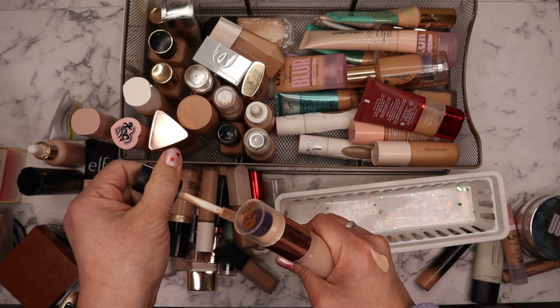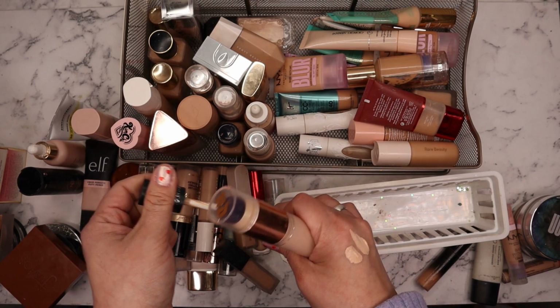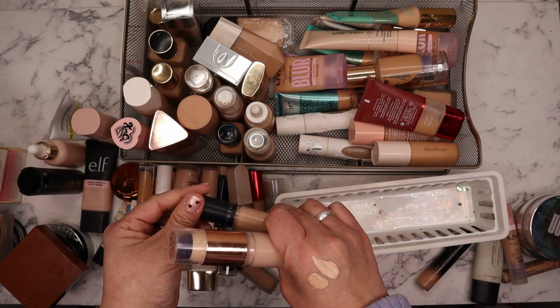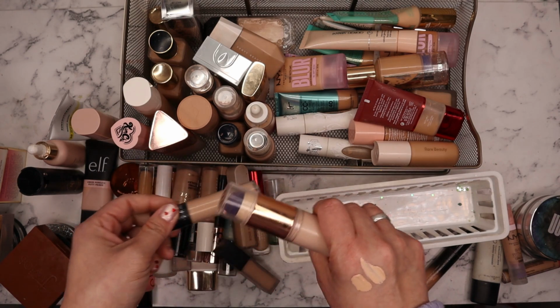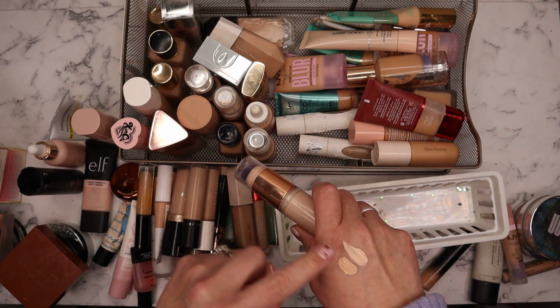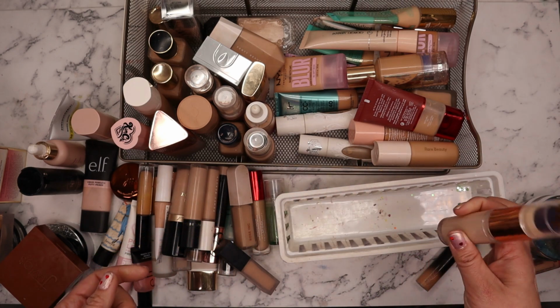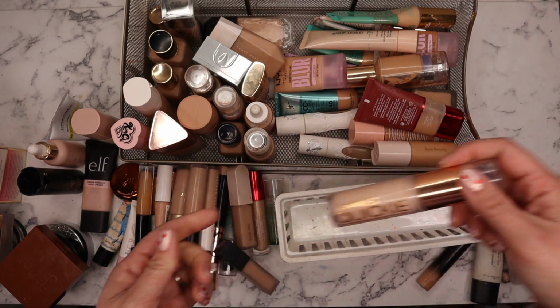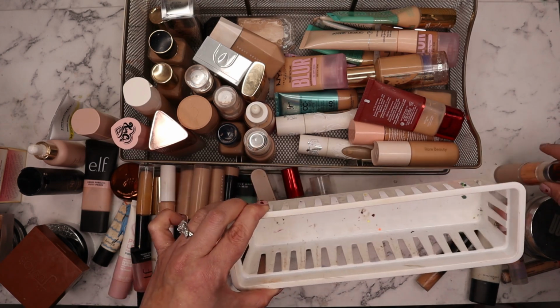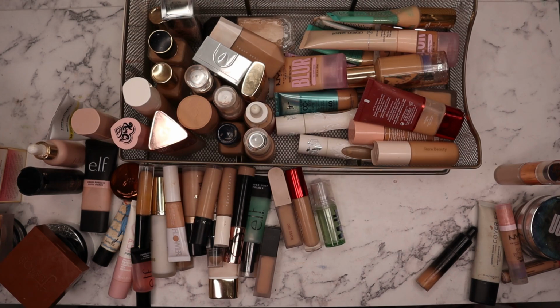I want to compare it to this Dose of Colors one. Yeah, and that one's a little bit more yellow. This one's a little deeper and more pink. I just don't think I bought the right shade, so I don't use it as much because it's too light. So I think I'm gonna just buy a new shade of this. So I'm gonna let this go, even though it's pretty new and has a lot of product, but I'm gonna stop keeping things that are just not the right shade for me, because then I don't end up using it and it's just a waste of space.